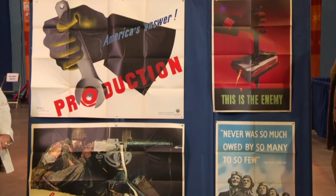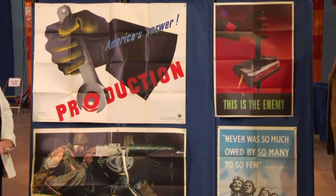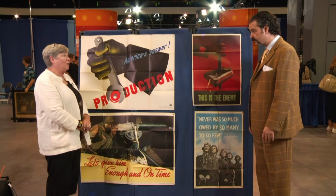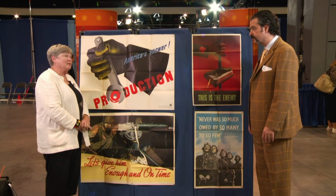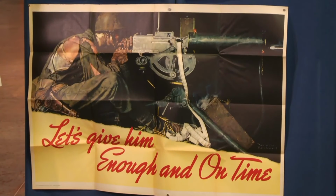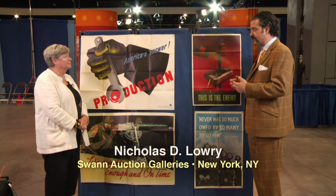Owning a collection of posters from World War II is remarkable. Today's guest has had a collection of 70 World War II posters in her closet for over 20 years. Out of the 70 posters, she brought the 4 that stood out in particular. These posters vary greatly, with some being more artistic and rare than others.